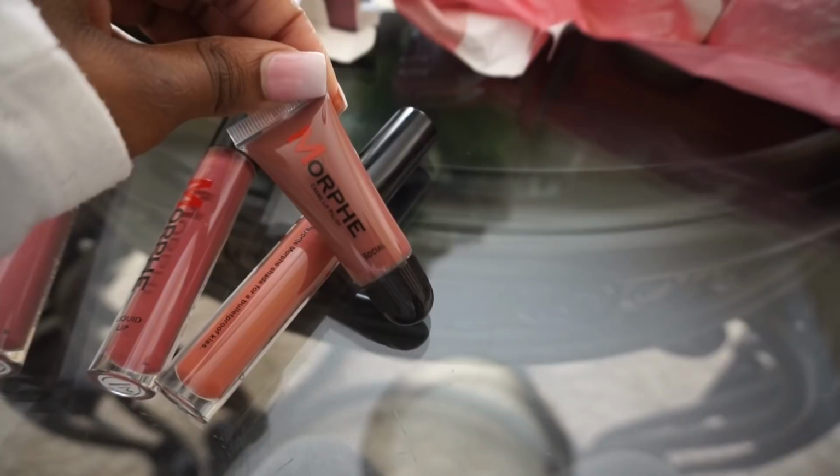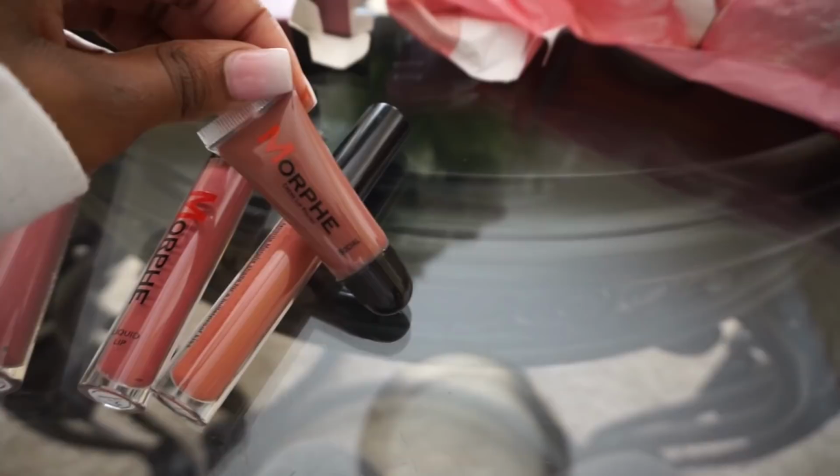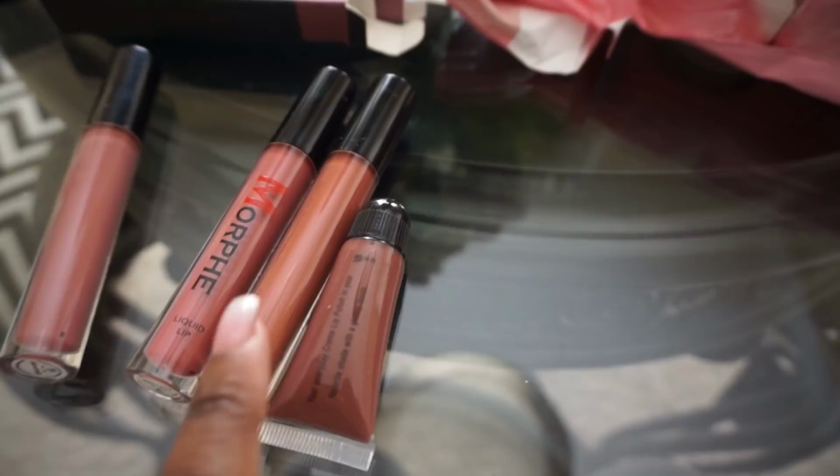Not sure. It looks like a gloss to me. I don't know if it's opaque or clear. We'll see. And this is called Social. And the Morphe cream lip polish. We'll see how that is. This packaging reminds me of old school lip gloss beauty supply store packaging.